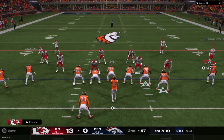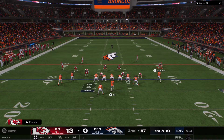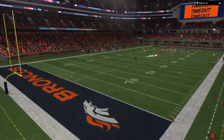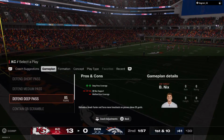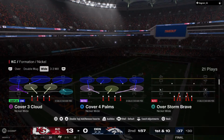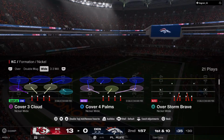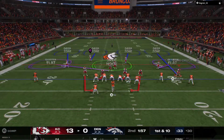Denver offense at the line, ready to go. Defense got the better of them last series, forcing a punt. See if they make a few changes in the game plan here and try to get points out of this drive. 1st and 10. So 1st and 10 now from the 30.